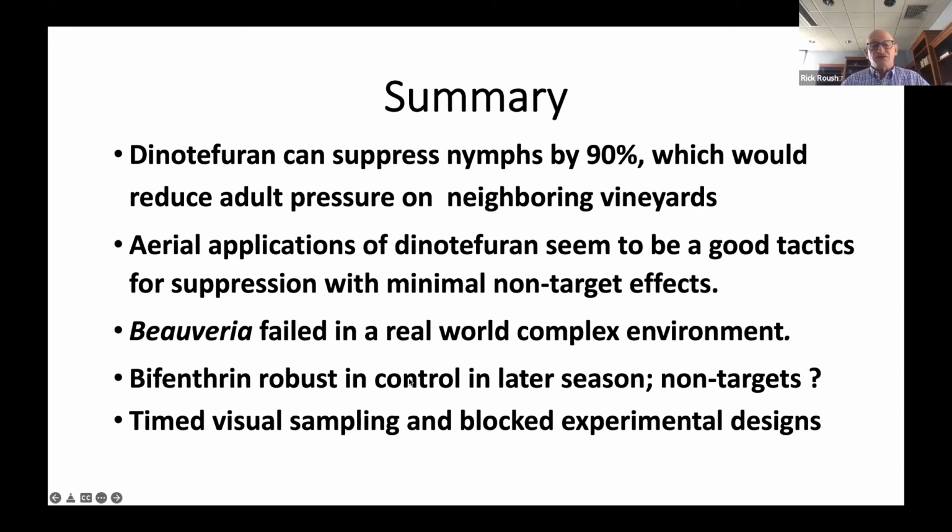I know there's a lot of interest in Bavaria still, but as a person who was the first proponent of getting out in the field, I have to confess that it doesn't look like it'll be reliable. In contrast, Bifenthrin does look like it's pretty robust for control in the later part of the season. And the real question we had was about non-target impacts, and David will address that.